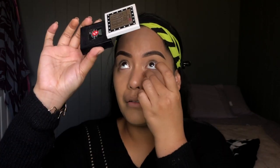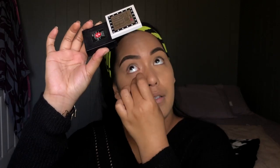Fit Me loose powder is usually a little bit on the cap there, and this is what I will use for my face. I don't do the baking thing anymore, and then pop it right there. It's a baby beauty blender. I don't even remember where I got it.